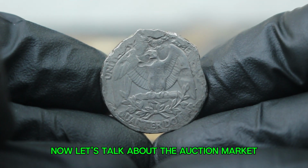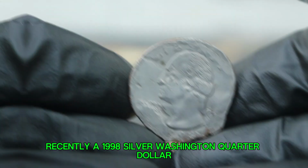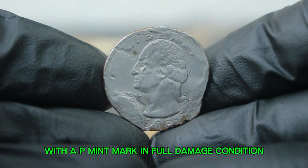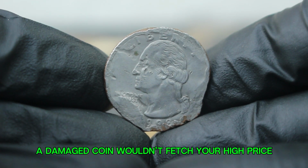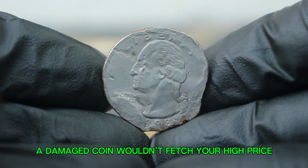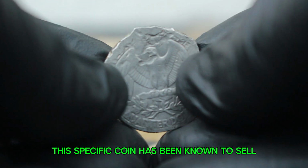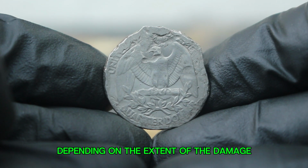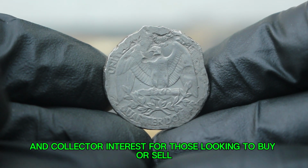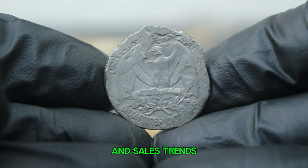Now, let's talk about the auction market. Recently, a 1998 silver Washington quarter-dollar with a P mint mark in full damage condition sold for a surprising amount. You might think a damaged coin wouldn't fetch a high price, but collectors are often drawn to these unique examples. In the current market, this specific coin has been known to sell anywhere from $10,000 depending on the extent of the damage and collector interest. For those looking to buy or sell, it's important to keep an eye on auction listings and sales trends.